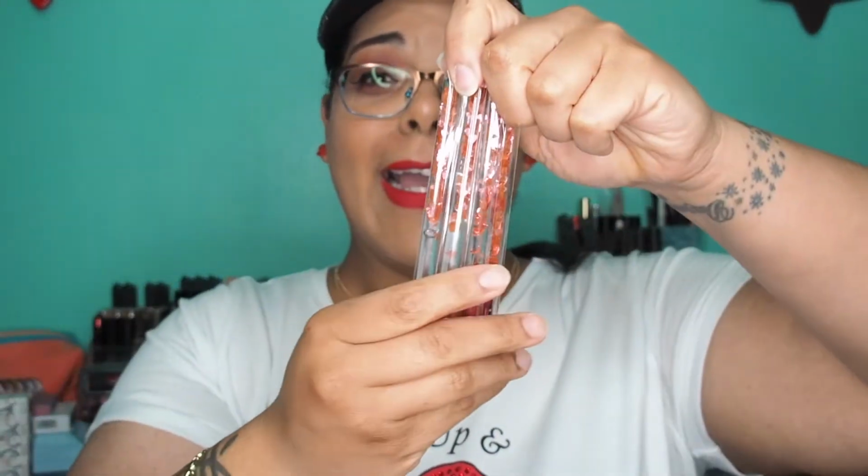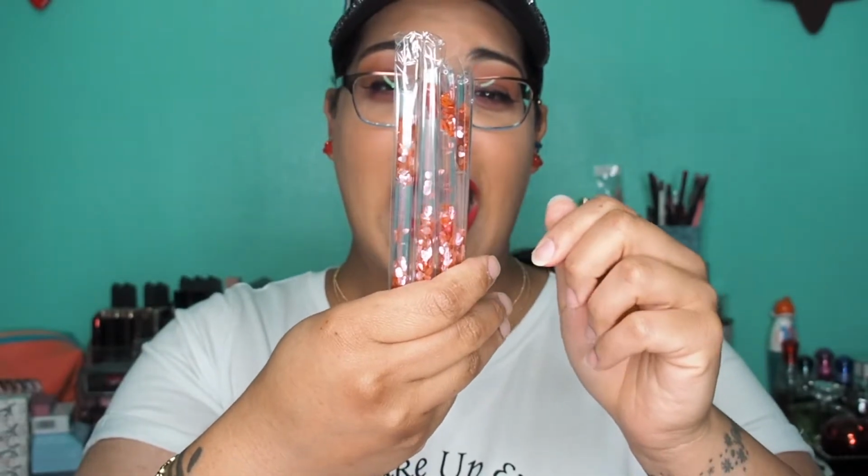So we're just gonna open it, and it does come in like a jelly pouch. This is cute. Wait a minute. There's something in the brushes that's moving. So it comes like that. Oh my goodness, I think they're glittery brushes. Oh, you guys, how pretty is that?